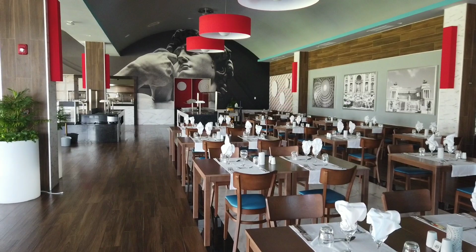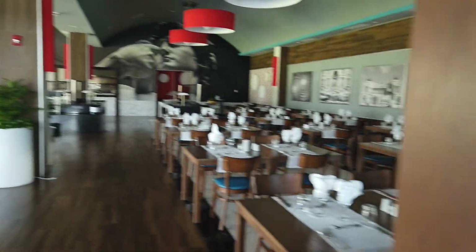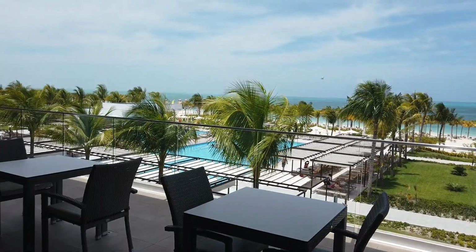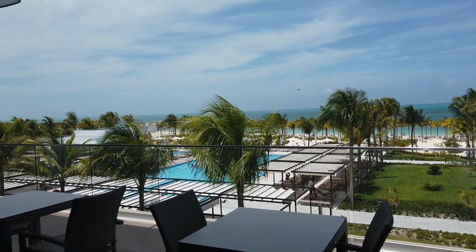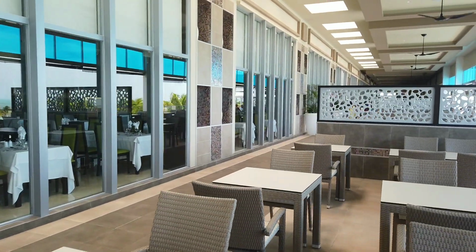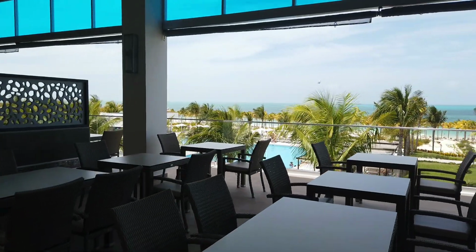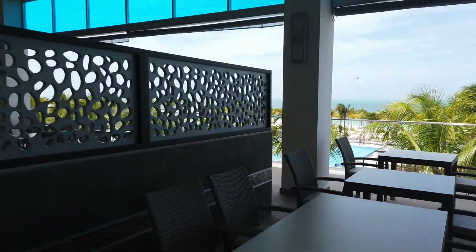This is the Italian restaurant. It's beautiful. You can have something to eat in the air conditioning, or you can come out here and sit and look at the view. If you're coming to the Caribbean, why wouldn't you want to have a view of the ocean? And at the Rius, there are no reservations required. So if you're wanting to dine at 6, 6:30, 7, come to the restaurant. And if by chance they're a little bit busy, they will give you a puck that will vibrate when the table becomes available. So what could be better than that?